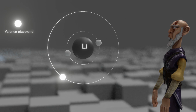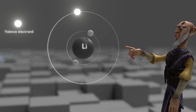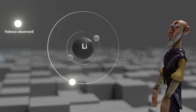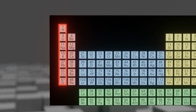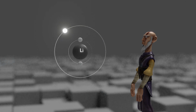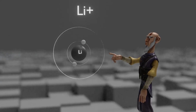The most important thing we need to pay attention to is the outermost electron that lithium has. A lithium atom has atomic number 3 and has 3 electrons, 2 of which are tightly bound to the nucleus, and the other electron is the outermost electron. However, lithium, like other metal atoms such as sodium and potassium belonging to group 1 of the periodic table, has a very strong tendency to remove the outermost electron. However, when the outermost electron is removed from lithium, lithium has a charge of plus 1 and is no longer in a neutral state, resulting in poor stability.